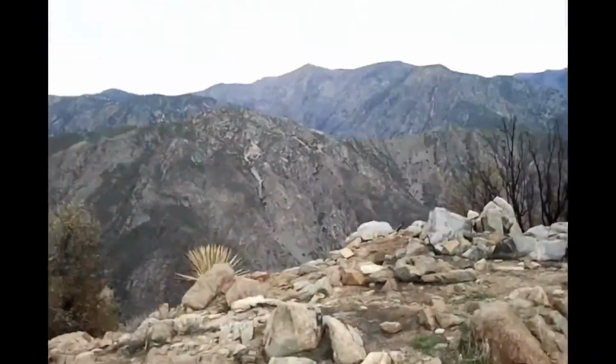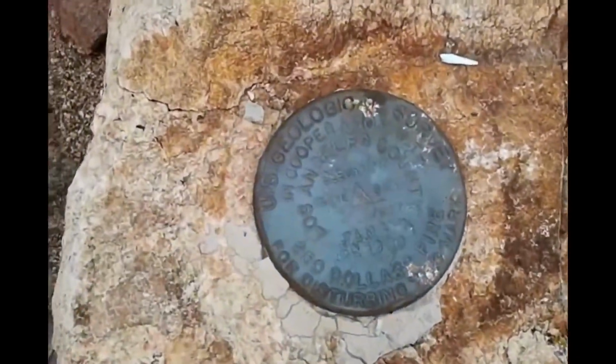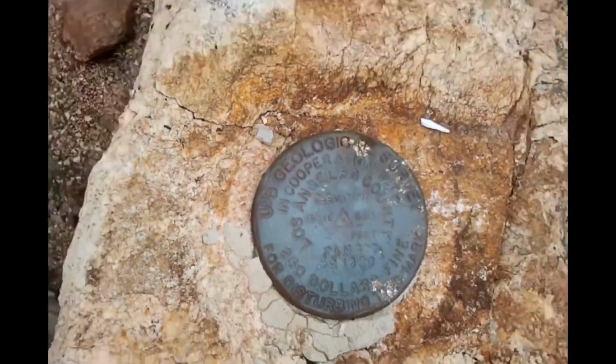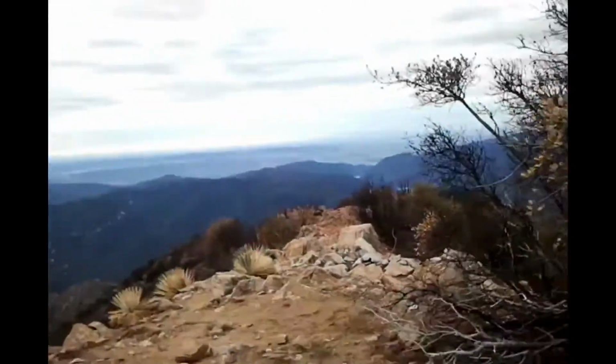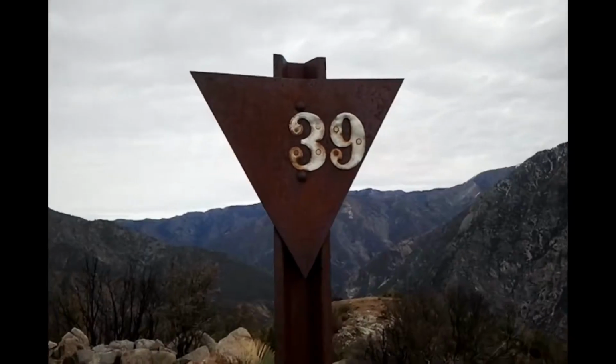But just so you can see that I made it, here is the seal. And it says Geological Survey. And lastly, the sign, 39.